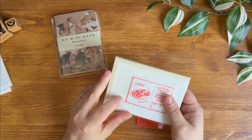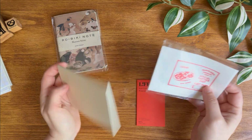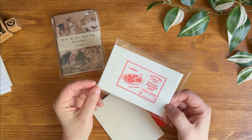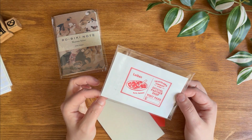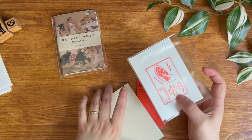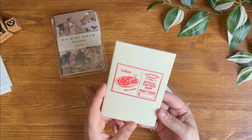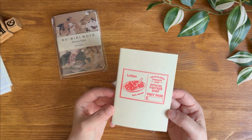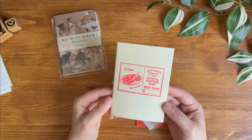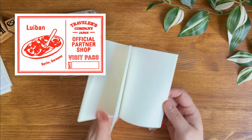Yes, went to the Louis Vuitton partner store. You can see here that I have started to do a tester stamp on the sheet of paper that comes in the packaging for the 005 insert, and for all inserts actually. And then we've got the Louis Vuitton Berlin official partner shop stamp on the front of this insert, and I really love it because it is some currywurst, which is very fitting for Berlin.